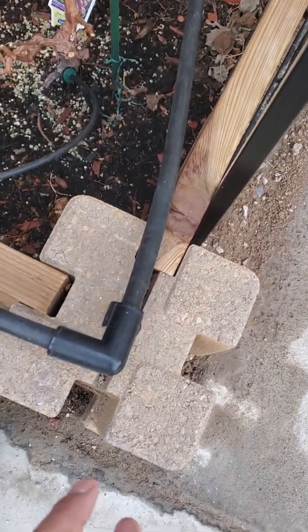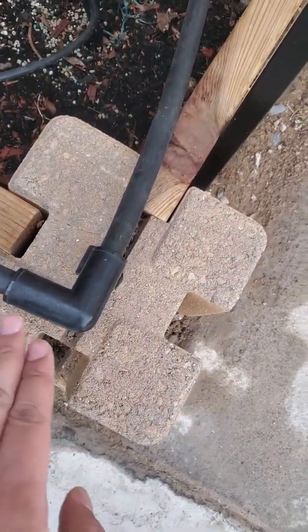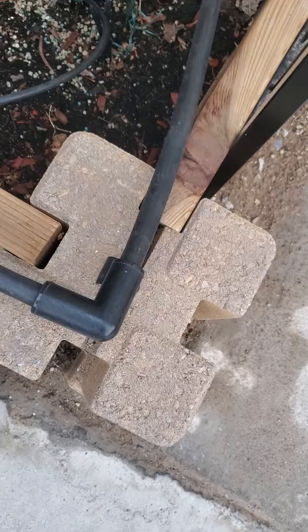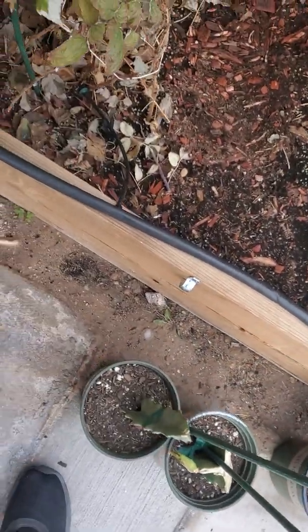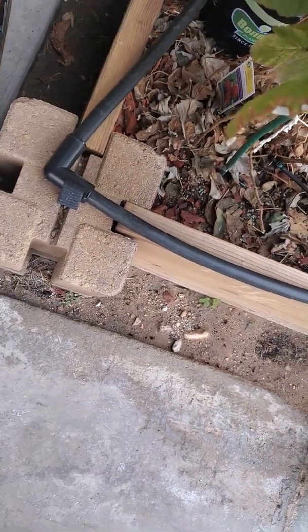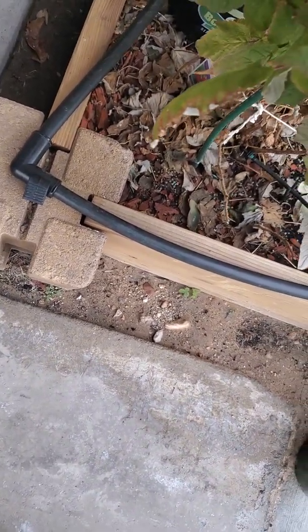Like if you see right here, is a bend. So I just cut my pipe to length, use a bend, and then I did the same thing here. See, just cut it to length and use another bend. So it's like Legos or connects or whatever.